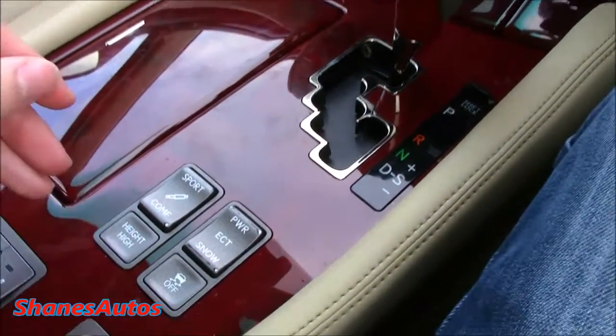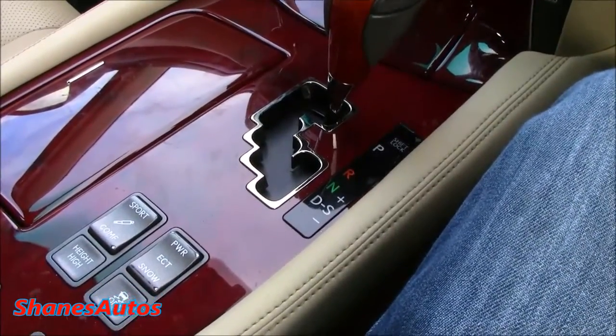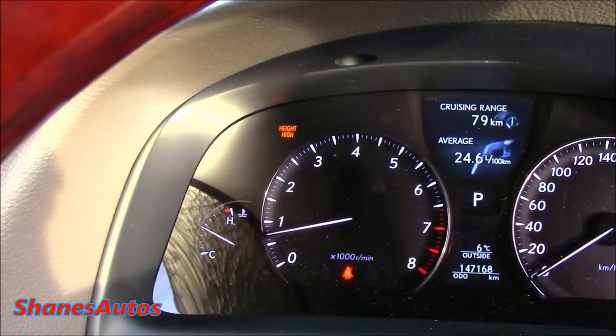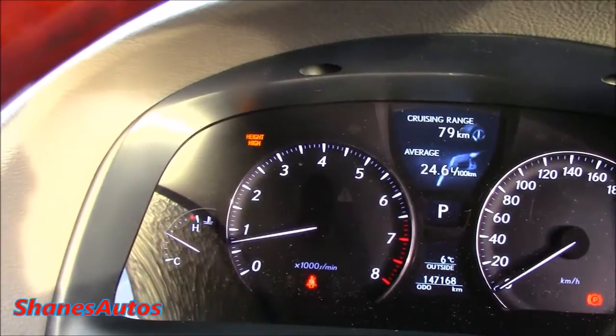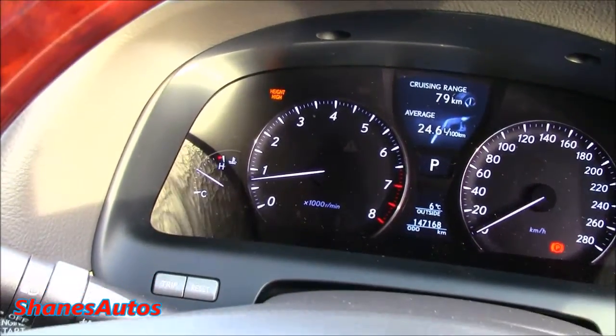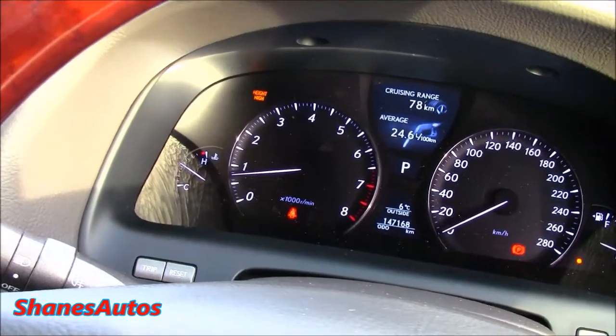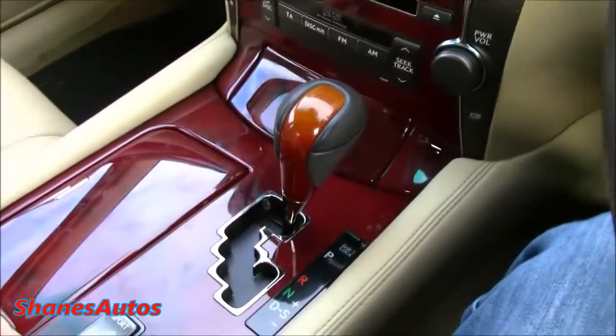Now the button below this is marked height high. This is actually a clever system. When the car is empty, you can see its ride height. If you activate this system here, and it also is displayed up on the screen, if you have the car full, let's say there's five people in the car, with the system activated, the car will actually maintain the ride height that it would if the car was empty. So, that's kind of handy to have as well.